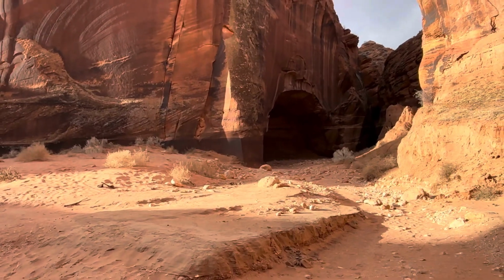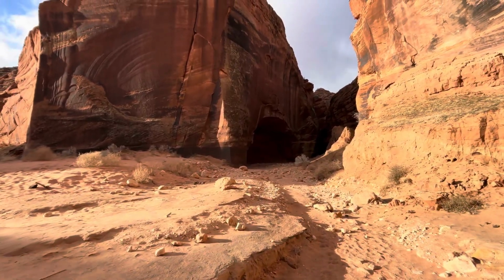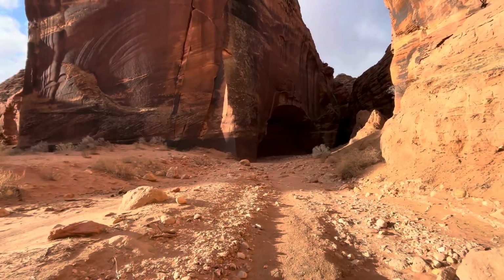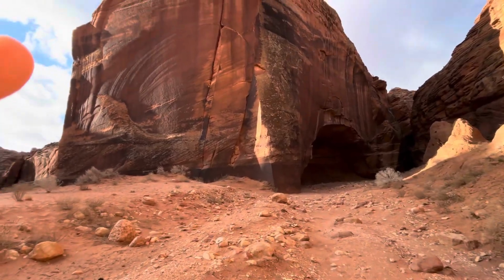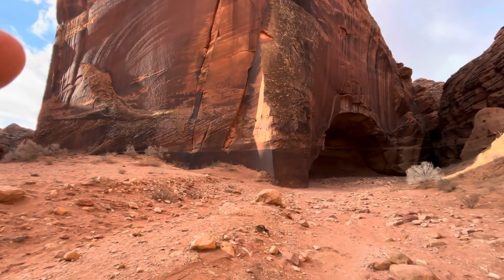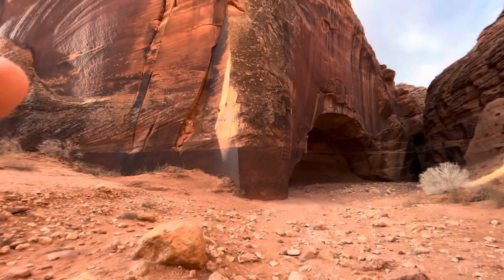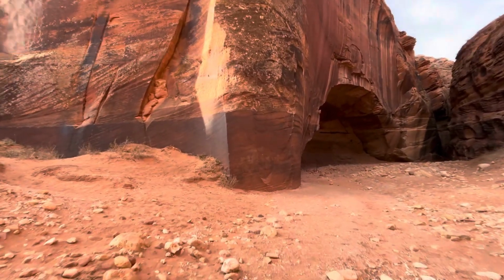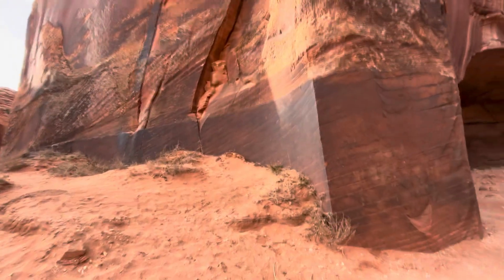But before we do that, I just wanna walk over here, give everybody a view of these really, really cool petroglyphs. And this wall is just littered with them. You gotta look for some of them. I'm sure the water rushing through during major storm events has probably washed out a lot of them, but you can start to see them there.